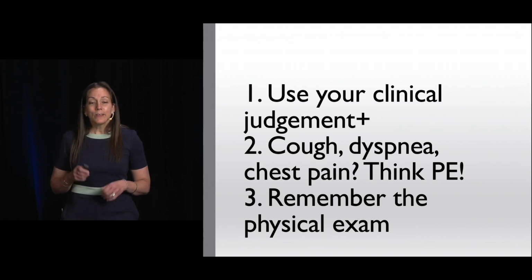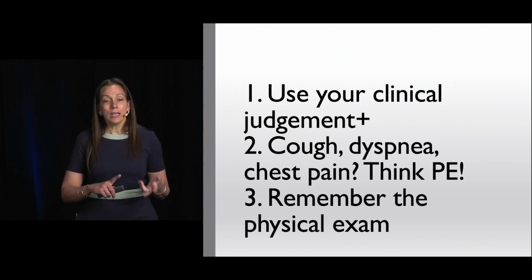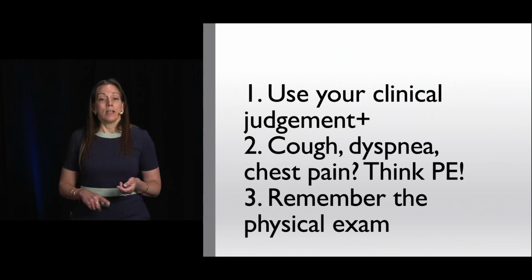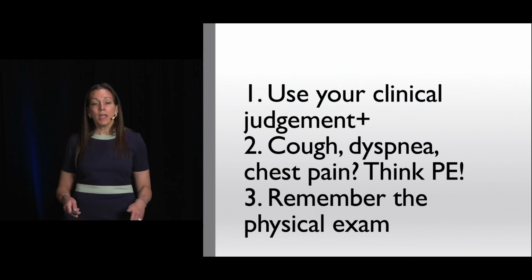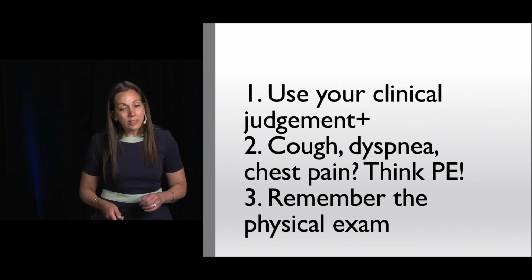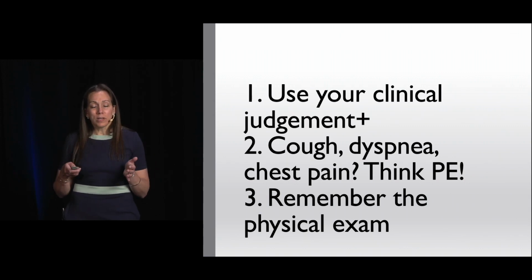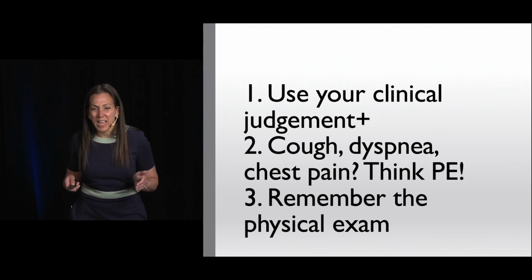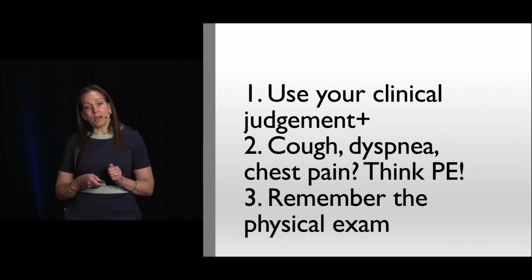So in summary, use your clinical judgment plus. Use your ultrasound, use your D-dimer appropriately, use your Wells, use your PERC. And if you have a patient that has cough, dyspnea, and chest pain, think PE till proven otherwise, and make sure you prove to yourself that it's not a pulmonary embolism, and remember your physical exam. Vital signs are vital. Don't discharge tachycardic patients without giving them another once over and proving to yourself why they're tachycardic. And don't anchor. I want you to take from this that you're going to look at the patient again and say, this doesn't fit. Why doesn't it fit? Let me give this one more look over, and you won't miss a pulmonary embolism.